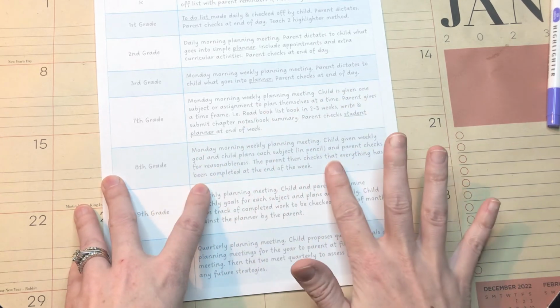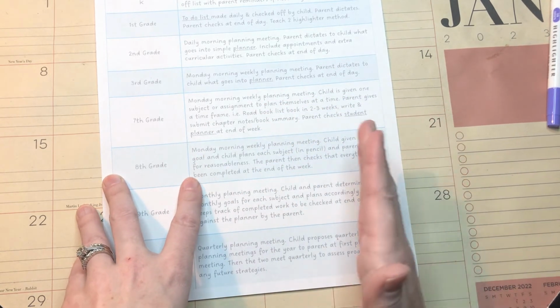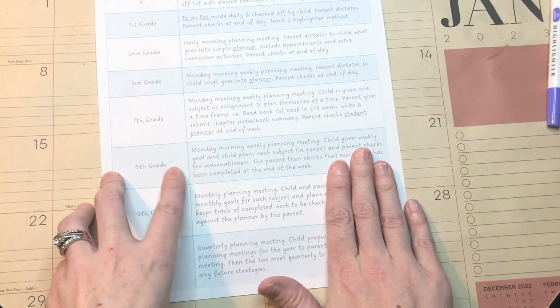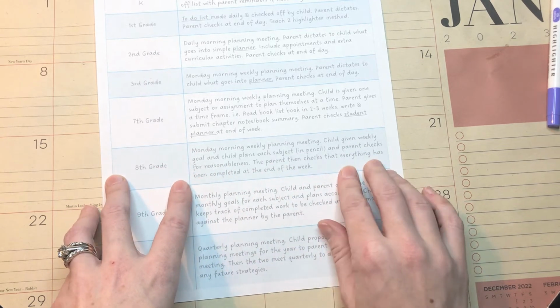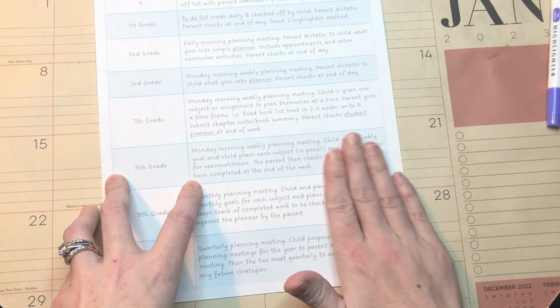So we're still doing basically the same thing as the year before, but I'm just letting him plan all his subjects at this point, right? Because I should be moving him into more and more independent work by 8th grade. I don't think I'll be teaching him anything. It's not like when they're little and you're teaching them how to read. He knows how to read. He should have good comprehension.